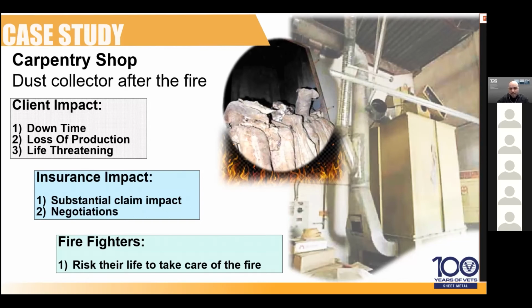Firefighters, think about it, they did put their life at risk, and some of the firefighters, for an explosion environment, it's tricky because if you use water, sometimes you can generate that dust cloud by just pulverizing that dust when it hits. So it's challenging for them to use the right method on cleaning, and they're putting their life at risk.